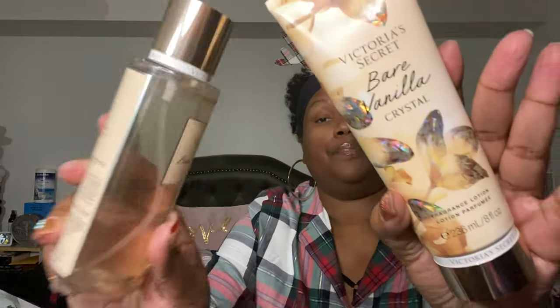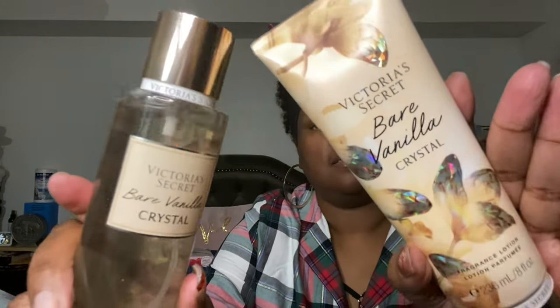All right, y'all, so I got one more item from the Crystal line, and it is the Bare Vanilla. I've been really loving vanilla scents all year long. So the Bare Vanilla says Radiant Amber and Vanilla Musk, Bare Vanilla Beans with Crystal Energy. And as y'all know from previous videos, I got my first Bare Vanilla in the Untamed, and I do like that one.